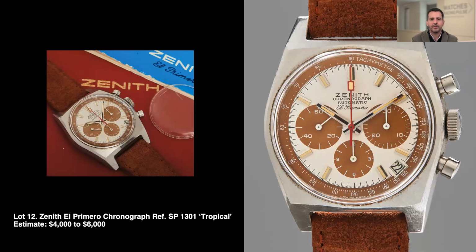Lot number 12 is a wonderful early Zenith El Primero. The El Primero was one of the first self-winding automatic chronograph movements, one of the greatest chronograph movements of all time, which Rolex would later use in 1988 when they introduced their first self-winding Daytona. This example from the early 1970s is a reference 1301, where the dial used to be black, and the black has aged to that wonderful caramel brown color. This was consigned by the original owner, complete with its box and paperwork, with an estimate of $4,000 to $6,000.